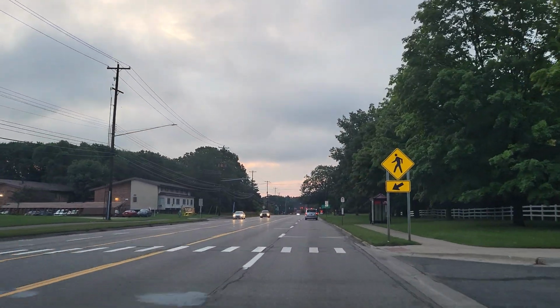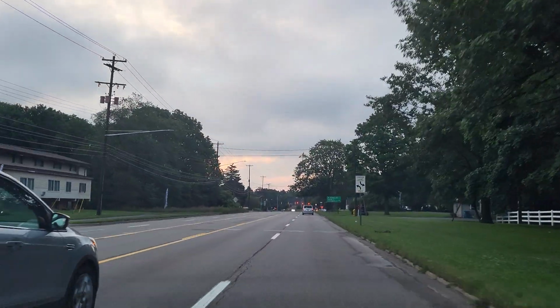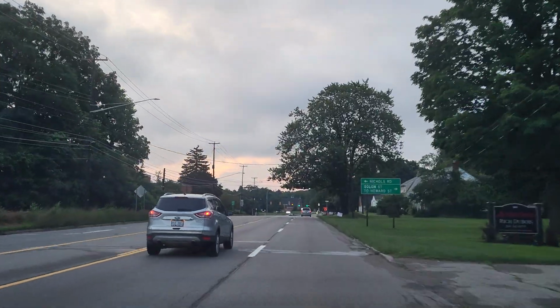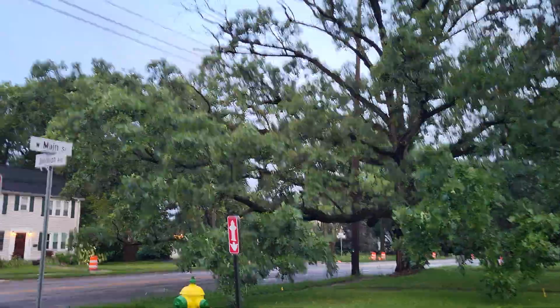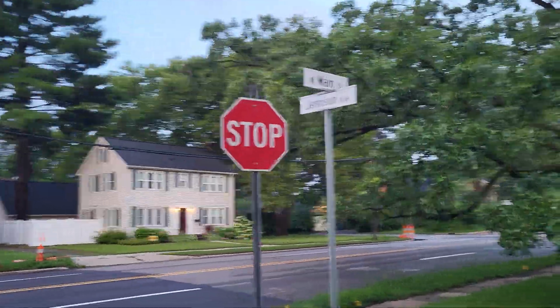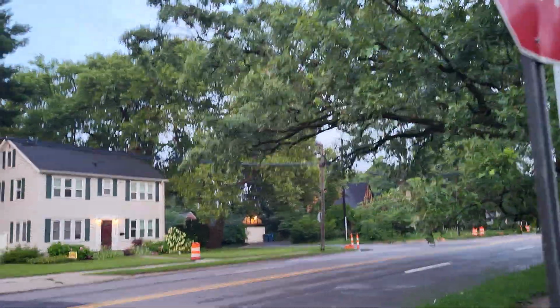We passed the Henderson Castle up here a little ways, and of course Mountain Home Cemetery. Talk to you in just a minute. Thought you'd like to see one of the coolest big old growth oaks that there is along here. The limbs, of course, tunnel out over the street.